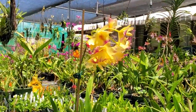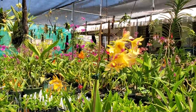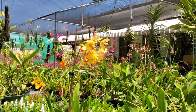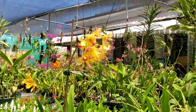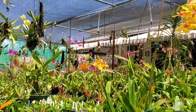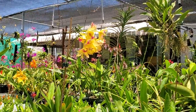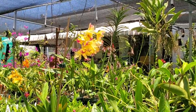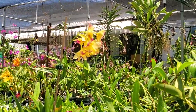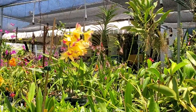Called Broughtonia Wynot. And Broughtonia Wynot is normally red with a golden yellow center. Wynot is a very important hybrid now in orchid breeding. And it's a cross between Broughtonia sanguinea and an orchid from Central America called Guarianthe aurantiaca.